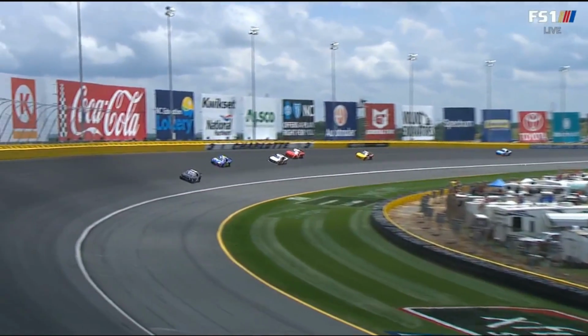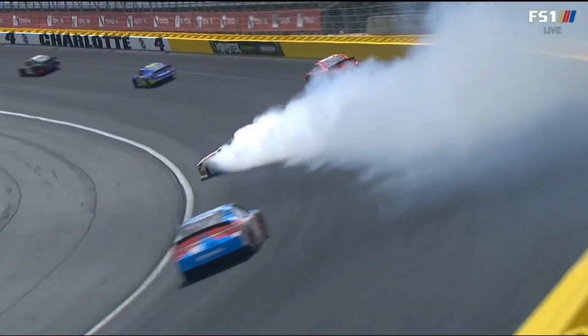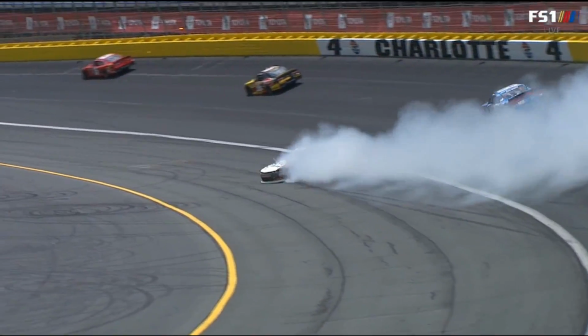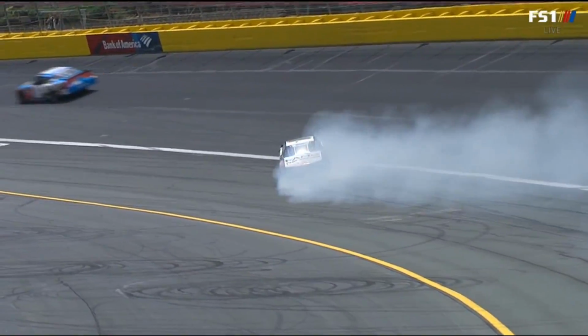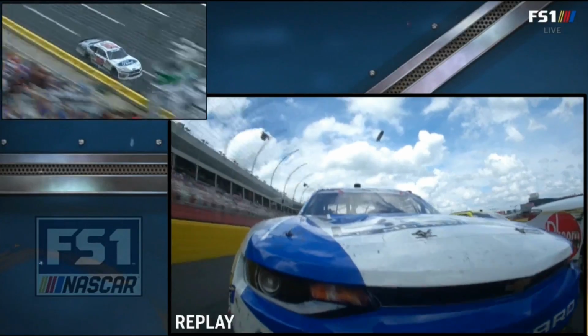Well, every once in a while we see him get a little aggressive, and Michael and I always react. So here's the reason we're under caution for the 3rd time. Garrett Smithley in the 0 going sideways off of turn 4. That's a long slide, and these cars, I've talked about it a few times today, they just seem like they're on the restart. Watch this.